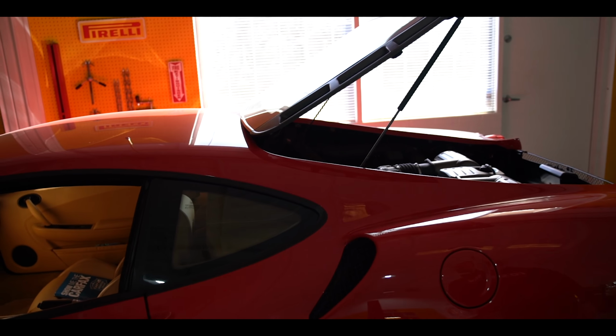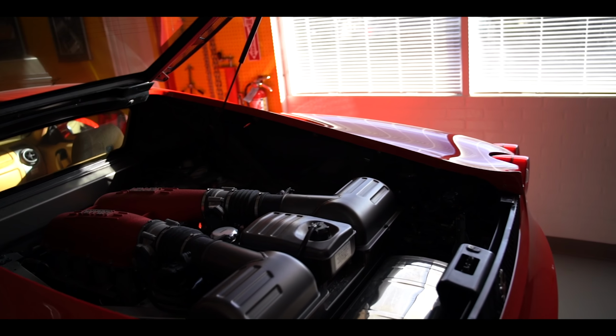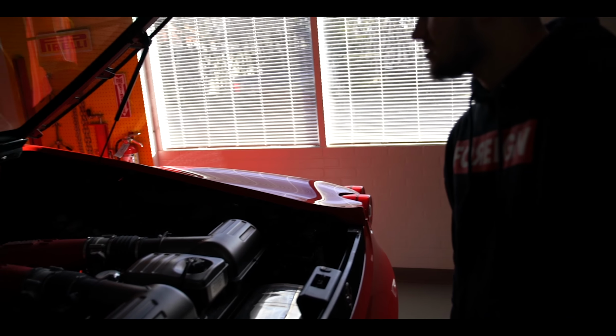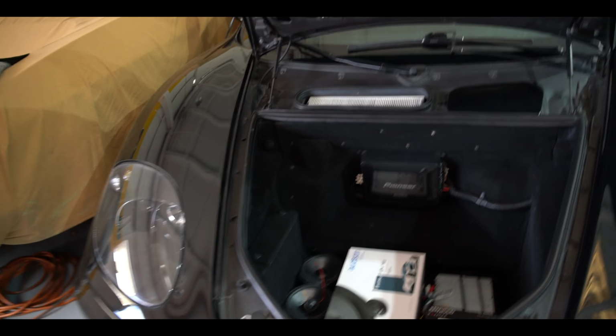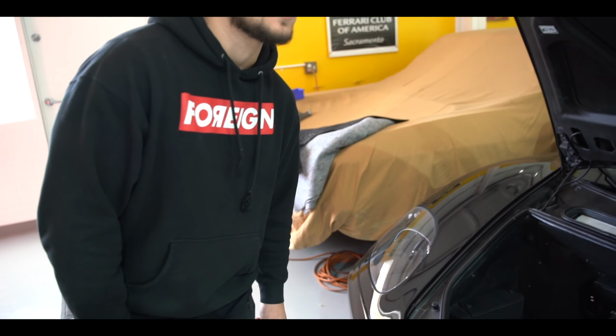They got, which one is this one right here? Because they got like 3 different styles of this. I don't even know, dude. All I know is sick. Dang. Look at that audio system, dude. Pioneer. Is that stock? I don't think that's stock.